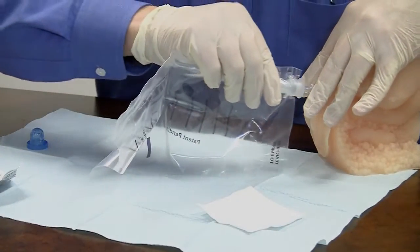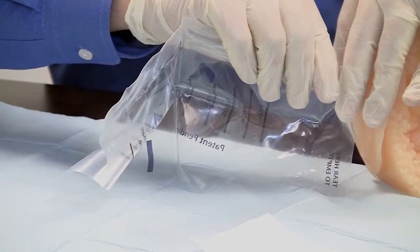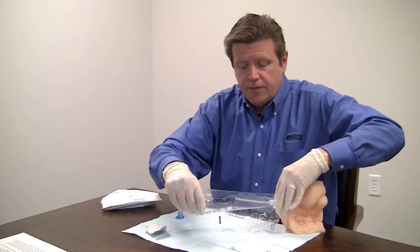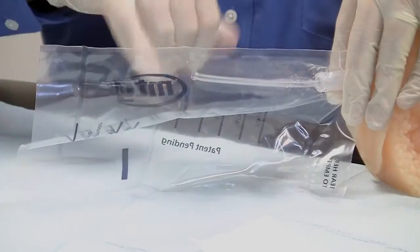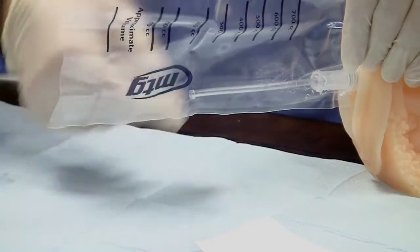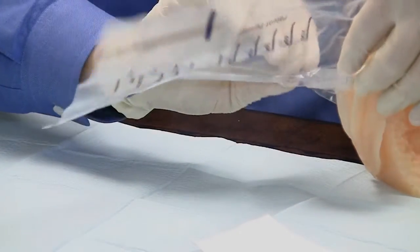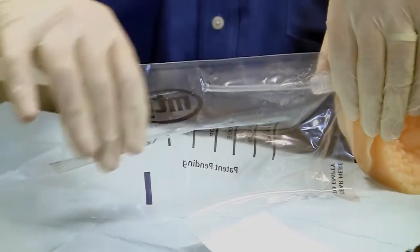Insert the catheter and the introducer tip in the urethra, and then hold everything stable just like this. It should look just like this with the patient as it does in my hands. One thing that's really important is to make sure that the MTG logo is facing up. You don't want to have the bag upside down, because once that urine starts to flow, there won't be any place for it to go, and it can literally come back on our patient. So, always have the bag positioned parallel to the leg with the MTG logo facing up.